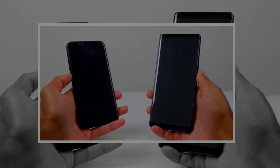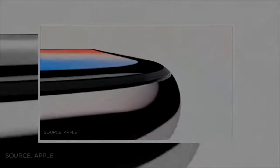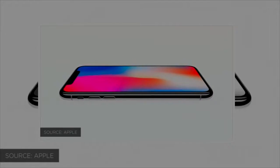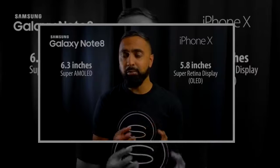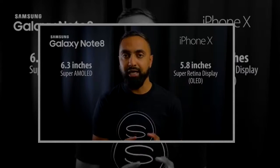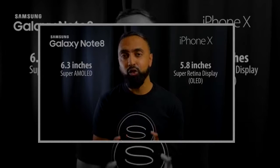Now, both devices have minimal bezels, which is great to see. 2017 is definitely the year of minimal bezels. You've got large displays without increasing the size of the bodies too much. And both devices also have OLED technology, which means you're going to be getting vibrant colors as well as deep blacks. Up until now, iPhones have been having LED backlit displays, which are good, but they're never as good as OLED displays. This time we finally have an OLED display, and it's going to be comparable to the Note 8.